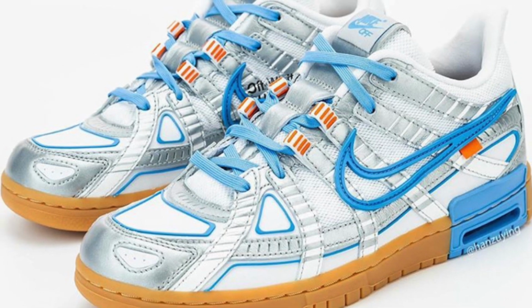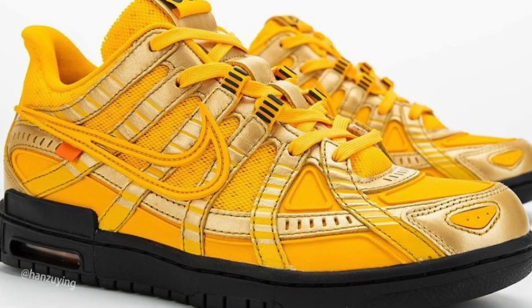Obviously, if you cop in Europe, you got the UNC, or in Asia, you got the University Gold, which is the bad thing. Virtual releasing by regions, obviously, it's not what we wanted. We all wanted to choose or have more chances. But I think that's what it is.